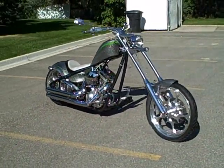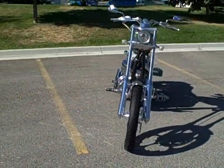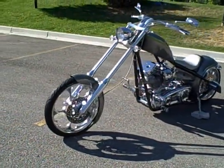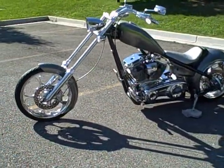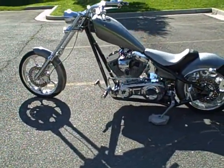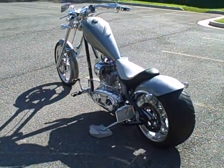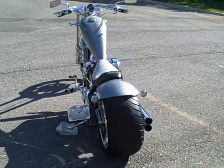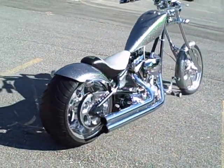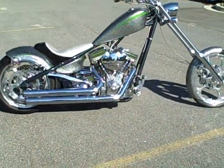You've got a fat, gigantic 300 series rear tire mounted on an 18 inch rim, and then up front you've got a 21 inch rim. Gives the bike an absolutely wonderful chopper look. Now for being a rigid frame, it's actually extremely comfortable to ride. Big Dog did a really great job designing it.